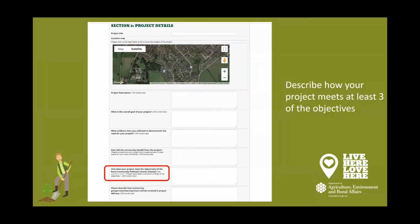So then this is where we want to see about your project. Again, you enter in your project title, and then we want you to actually click on the map where your project is going to be located. This will then help the judges see where the project is and gives us a little bit more information about your project. So then we want to see the general information, such as your project description, what is the overall goal of your project, what evidence have you collected to demonstrate the need for your project, and also how will the community benefit from it.